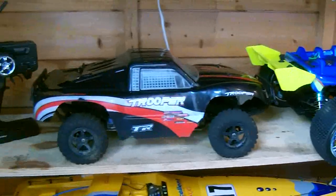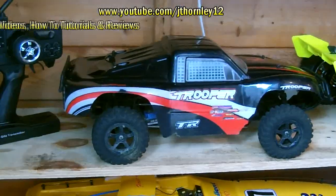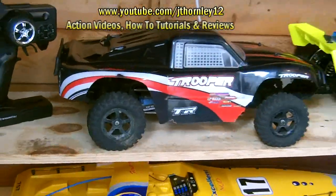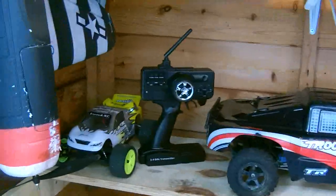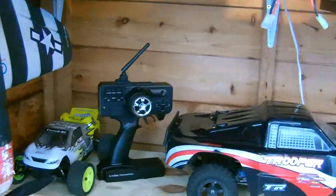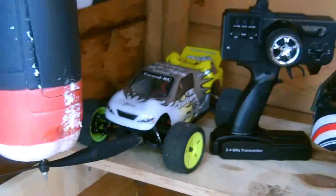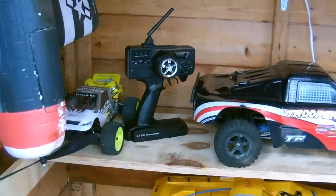Moving down a shelf, here we've got the Trooper just sitting there. If you can see, the ESC fan and ESC need sticking back on to the chassis, and I've got some sticky pads, I just have to do that one. The 2.4G radio is just sitting over there. And over there is the Blue Storm, the XE Blue Storm that I brought back from the United States of America when I went to the 2011 RC Expo.